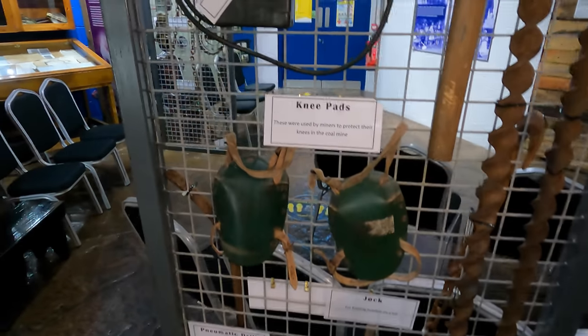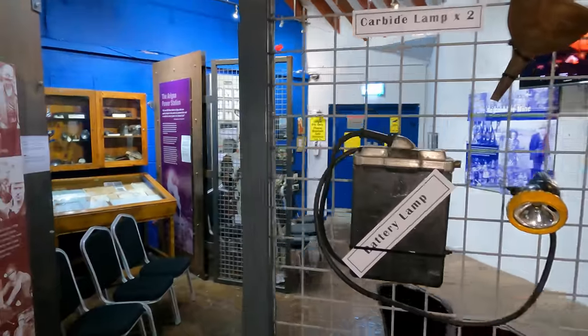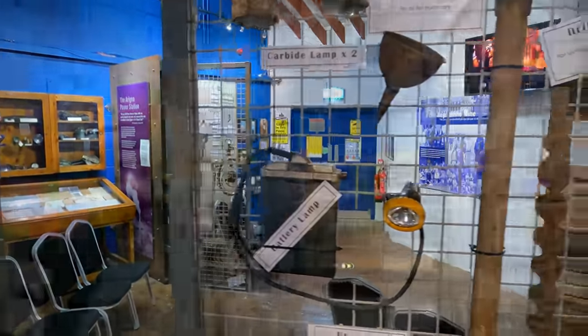You've got knee pads, obviously, because you'd be on your knees a lot. And then you've got your battery lamps. The carbide lamps are the original lamps used in the mine. And there are different variations of that. And then the hand pick as well.